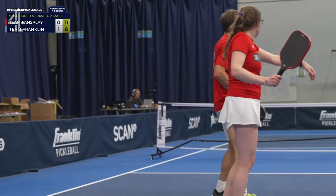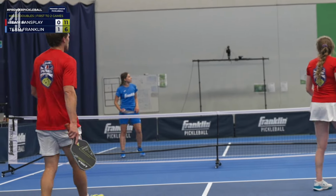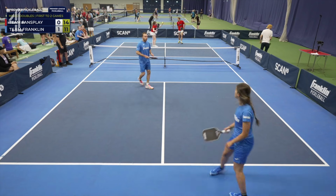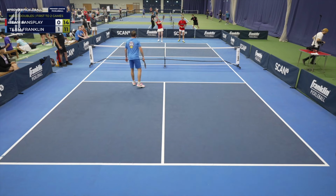Yeah, that's wrong location there for that shot. That should have been an outside foot dink back to Jess Wilson there. So we're now at game point to equalise things at 1-1. The paddle of Jess Wilson and Team Fans Play.